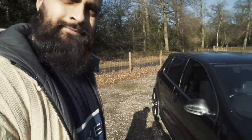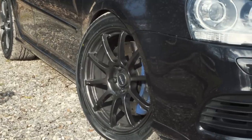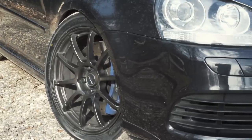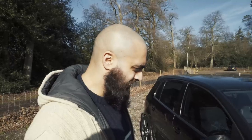So anything else you got done? I noticed you got some different wheels there. Wheels are Rotiform, 18x8.5, running 808Rs. Best in the summer, to be honest. A bit wet today. The cold weather doesn't really help, but once you get a bit of temp in them, they're good.